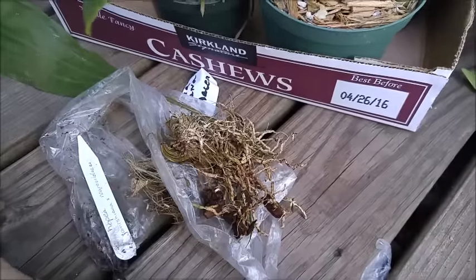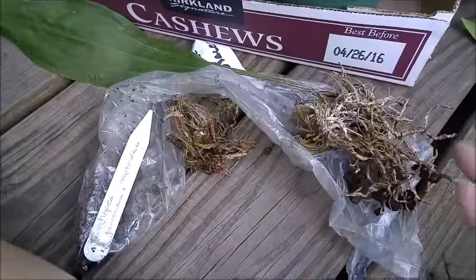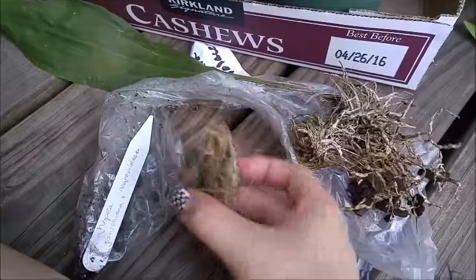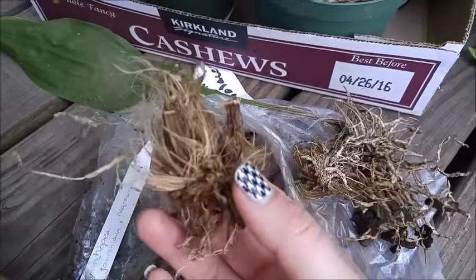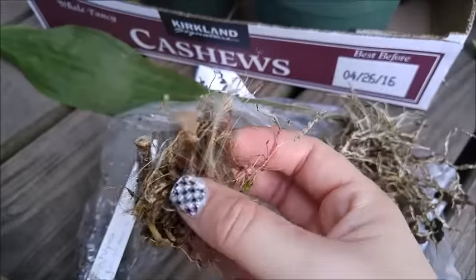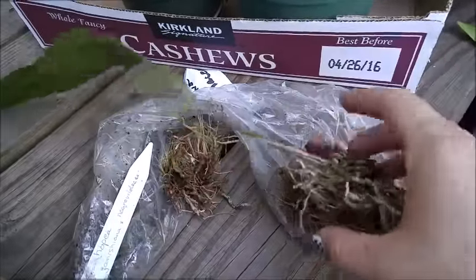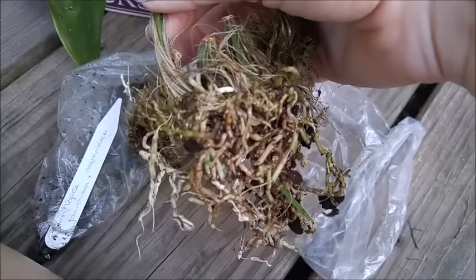Next one to show you guys is also very dehydrated looking, and it actually separated when I pulled it out of the bag. I don't know if these pseudobulbs are going to survive. I doubt it because they look just awful. But this one looks like it should survive. This is a Stanhopea.